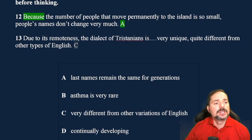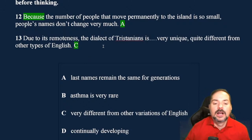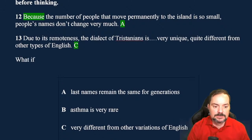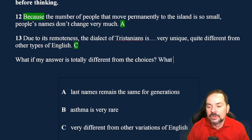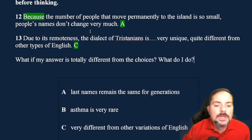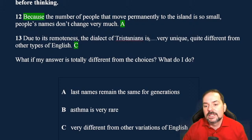Now, here's an interesting question. What if my answer is totally different from the choices? What do I do? Okay. So let's say, like, due to its remoteness, the dialect of Tristanians, and I say is super cool.